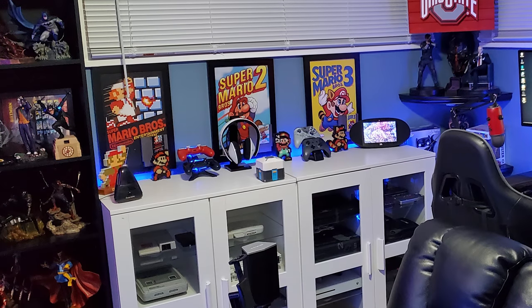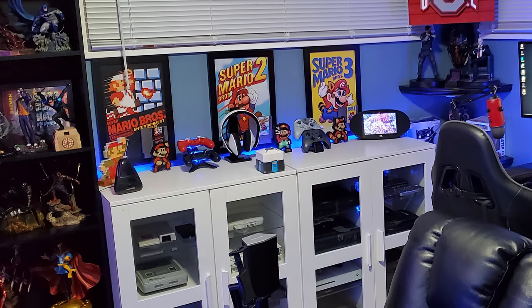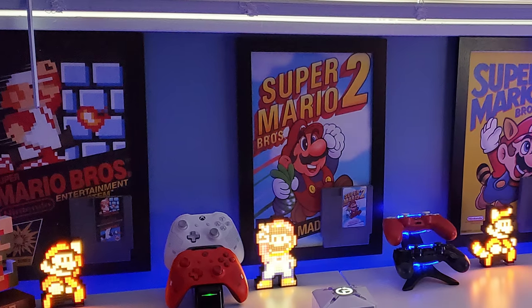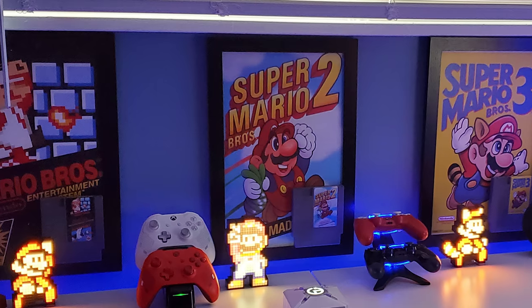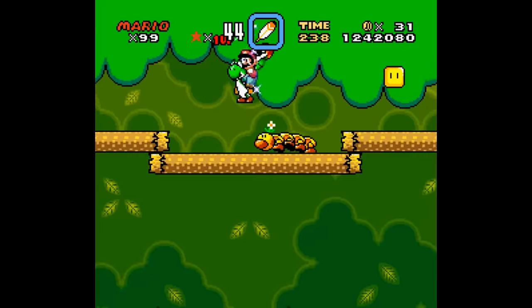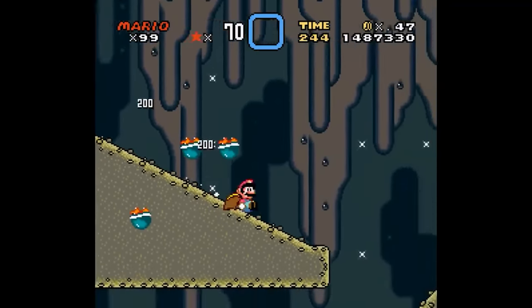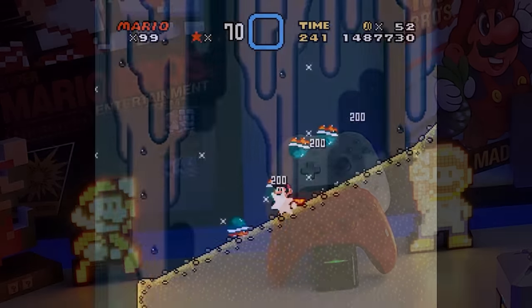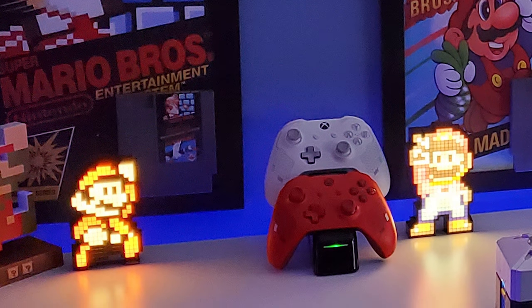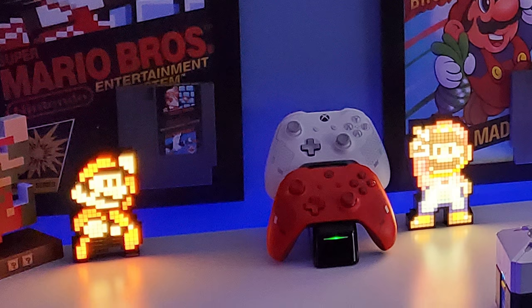Moving across the room, on the second white cabinet, we have some pretty epic items such as the Super Mario Bros. 1, 2, and 3 posters in frames with their individual games on it. Oh boy, let's just say I spent a good portion of my life on these games and sometimes still do. In front of them are these dope looking Super Mario Bros. 1 and 3 and Super Mario World pixel power lights.